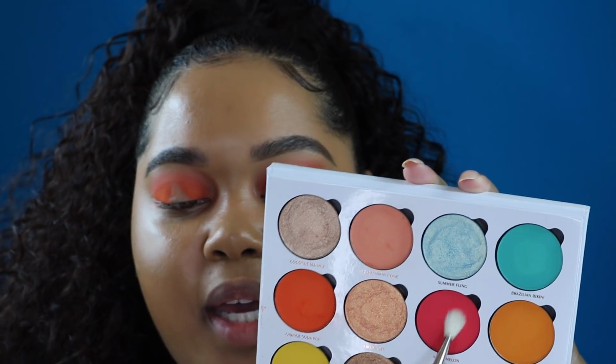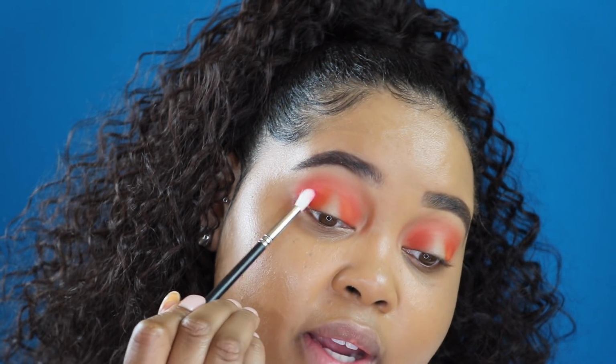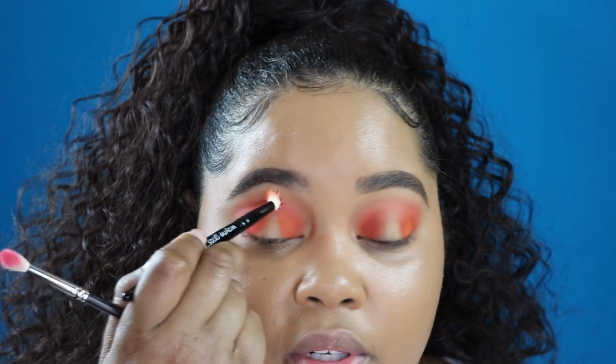I'm going to take a little bit of the color Watermelon with a MAC 221 brush. I'm just going to tap this very carefully right here on the very outer corner and blend it upwards. Make sure you go back with your initial brush again with no product, just to make sure everything is diffused.